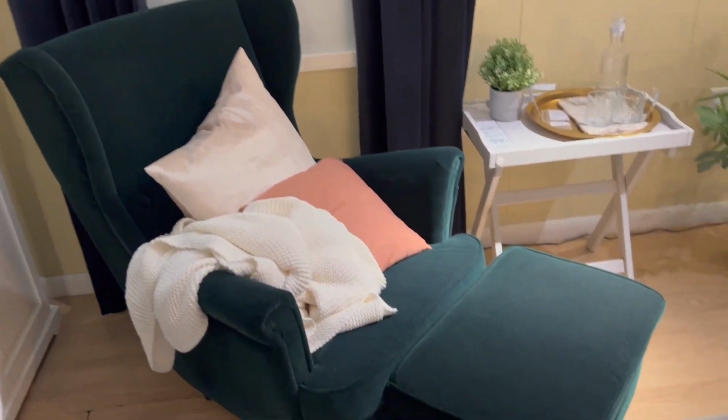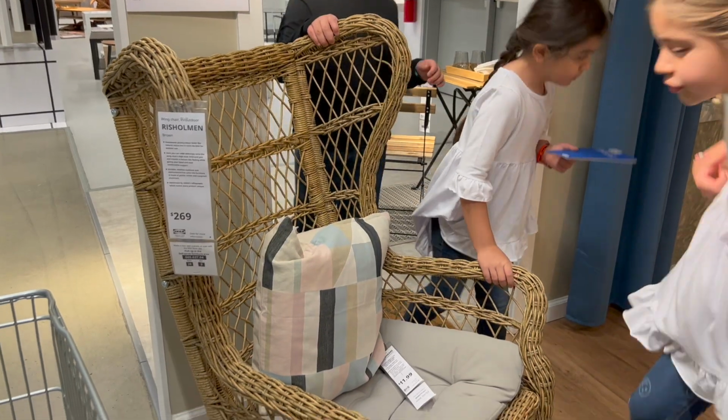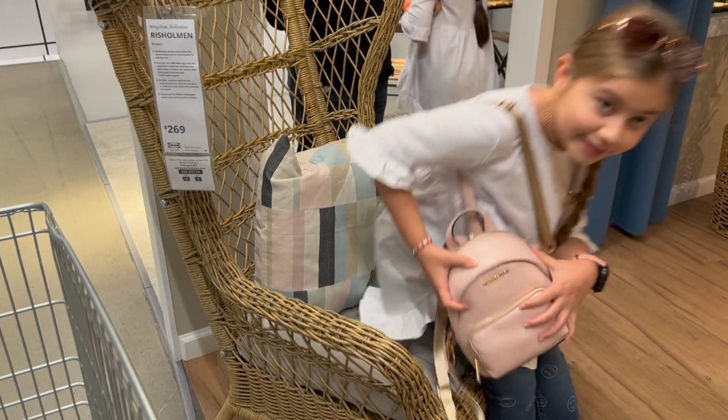And honestly, it's been a while since I had been here. My kids were very young the last time I brought them, and they were having fun testing out all of the displays.